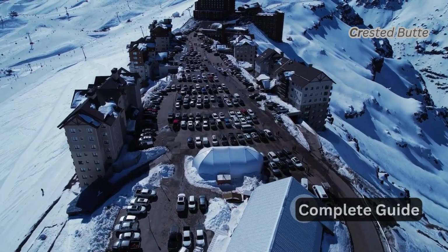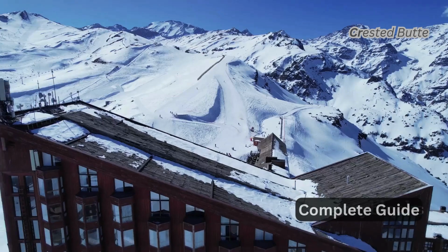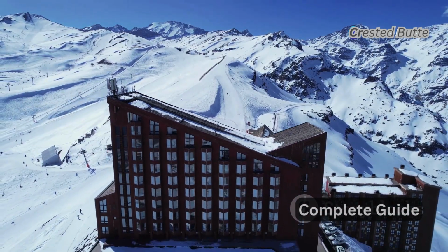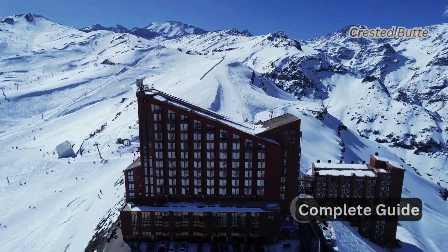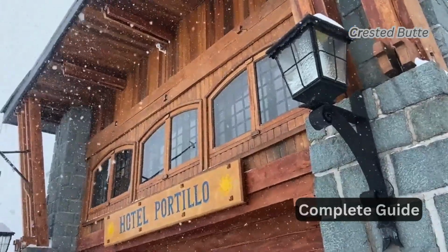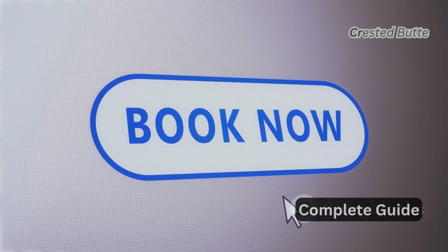Now let's talk lodging. Crested Butte has a wide variety of options to suit every budget. For a luxurious experience, ski-in, ski-out hotels like the Elevation Hotel and Spa start at about $300 per night. If you're looking to save, there are plenty of budget-friendly inns and Airbnb options with prices starting as low as $100 per night. Many of these places also offer discounts if you book early or during off-peak times.